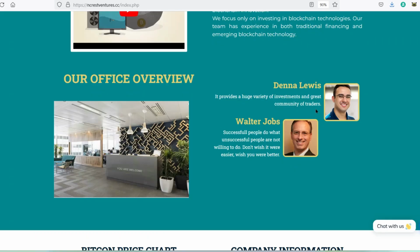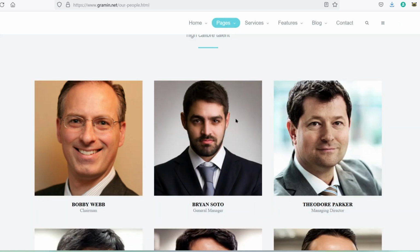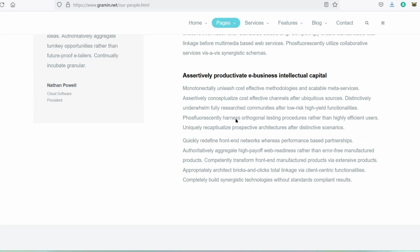And here are 2 photographs of what might be 2 happy investors. Dana Lewis says it provides a huge variety of investments and great community of traders. And Walter Jobs, who says successful people do what unsuccessful people are not willing to do. Don't wish it were easier, wish you were better. Let's do a reverse image search on one of these. Let's try Walter Jobs. There's a visual match here on Grameen.net, and there he is. He appears to be called Bobby Webb, and he appears to be the chairman of this company called Grameen.net.